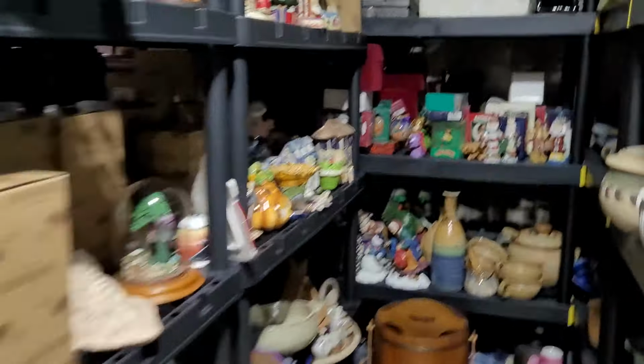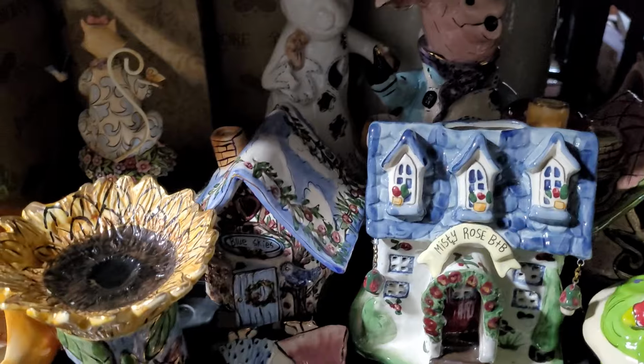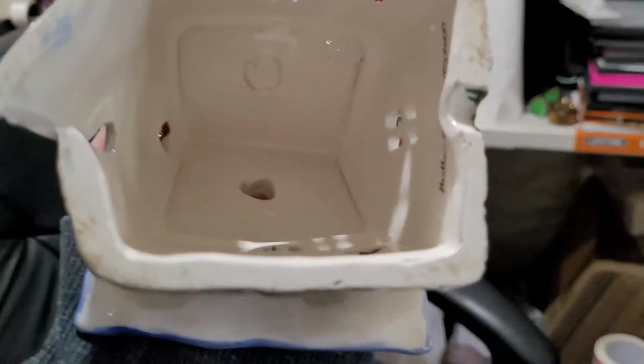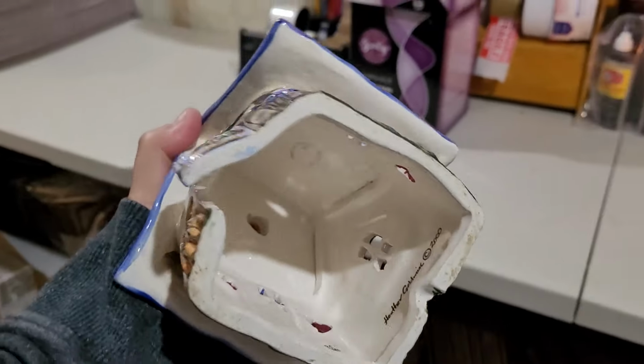It is a Blue Sky tea lighthouse. And I believe it sold without the underplate. So here it is. This one, like I said, sold without the underplate. They still sell, but for not as much money. If you can find them in the box or with the underplate, they sell for a lot more. This one sold for $16.97 plus shipping.